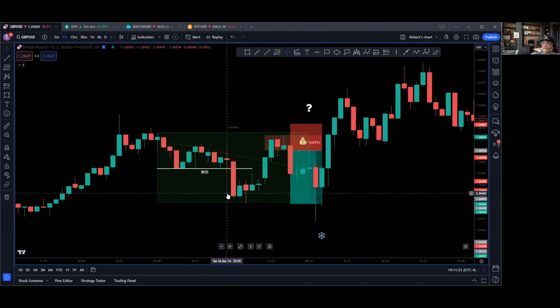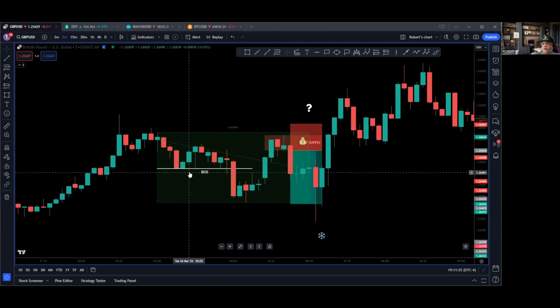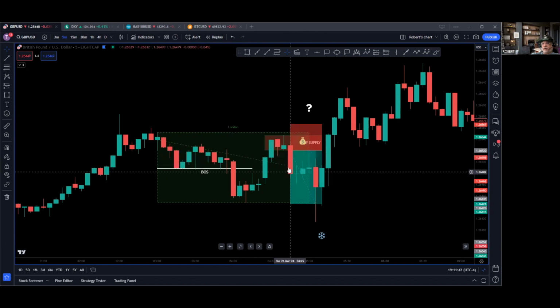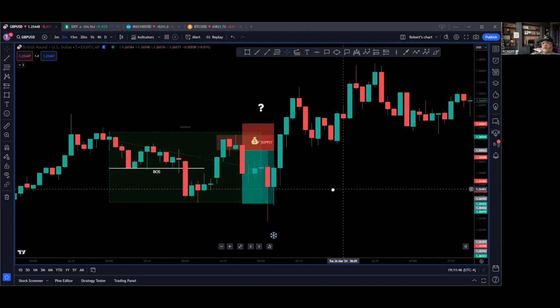And given that it didn't break structure, see, this broke structure, but when this broke structure, it left a gap, but it wasn't clean here. This is not a high probability setup for a supply setup here. All right. So I wouldn't have taken that. I would have wanted this to create a new breakup structure, breaking this structure in order to take it up here, but it didn't. Okay.